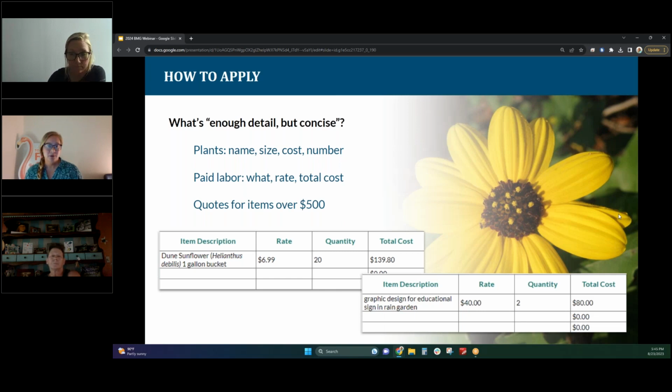For any paid labor, describe what it's for, what their rate is, and what the total cost is. For example, if you want a graphic designer to create an educational sign for installation in the rain garden, their rate is $40 per hour, estimated 2 hours of work. The total graphic design cost is $80. You could round that up to $90 or $100 just in case.